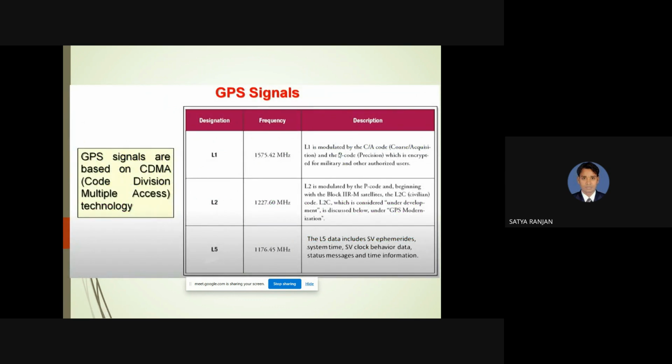So there is the L1 frequency and the L2 frequency, and then there is the L5 frequency. It is included in satellite vehicle ephemeris system times and satellite vehicle clock behavior data, status message, and time information.